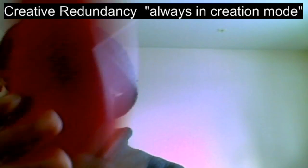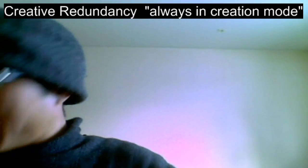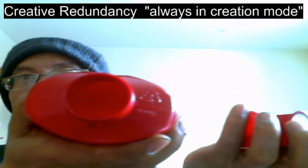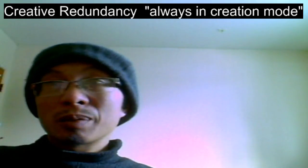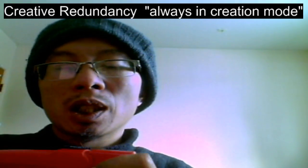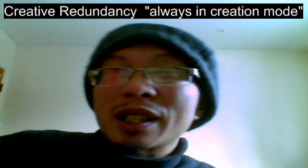Any other ideas? This lid could come off in this case, so I could fill it up, I guess. Store water in it if need be, right? If that was the only option you had, or to transfer water to make it more potable, I guess.